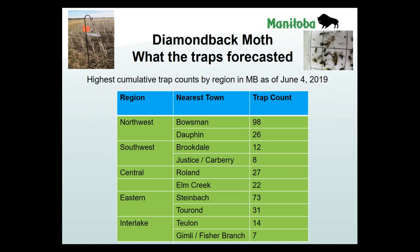So people in the Northwest, up in that Bozeman area, it'll be a good idea probably in about a week or so. If the adults just arrived this past week, another week or so would be good to just start looking for larvae. We've had many years where we've had high trap counts and the larvae just don't appear. There's a parasitic wasp called Diadegma that also gets blown in with the diamondback moth. If we have lots of Diadegma, you can get lots of diamondbacks, but then nothing much develops because they're parasitizing the larva.